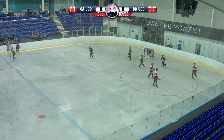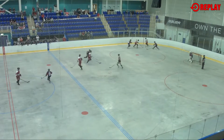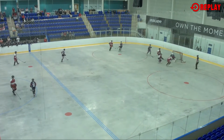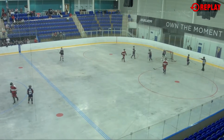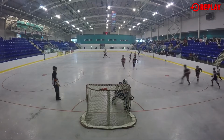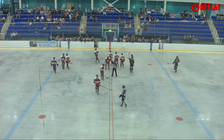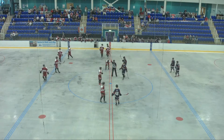And Canada finish through Jordan Bushinsky. 7 minutes 9 seconds gone in our third period. And Canada go to 12. Canada 12, Great Britain 0. Bushinsky on target for Team Canada.